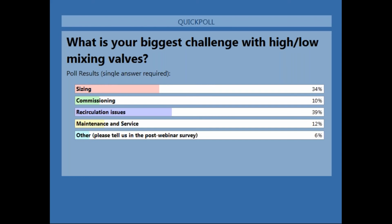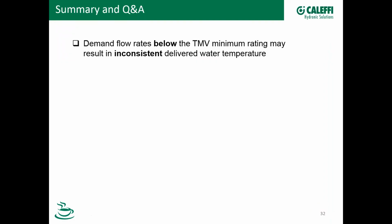So to kind of sum things up here today, we wanted to go over a few big bullet points. The first of which is that low flow, or flow below the minimum requirements of the mixing valve, is going to result in unstable mixed outlet temperatures, and it could run into hunting, too hot, too cold, uncomfortable showers, things of that nature.